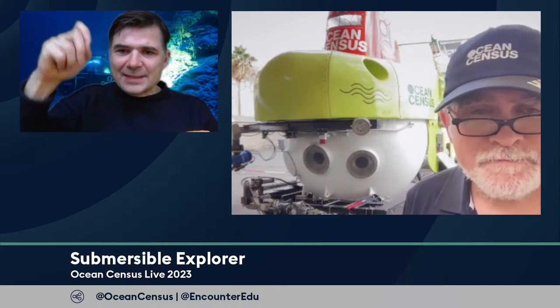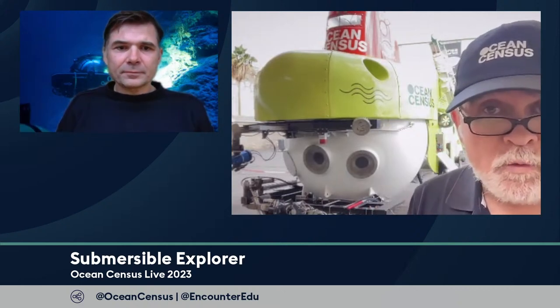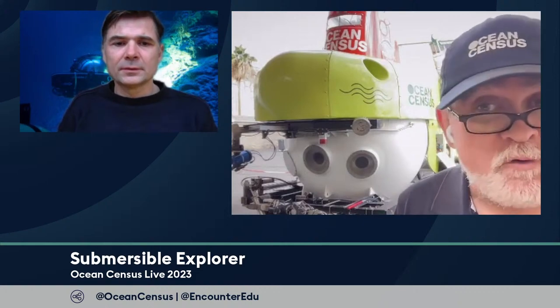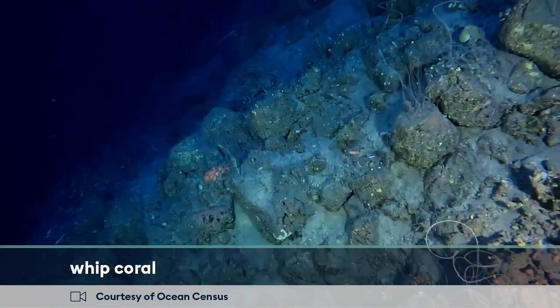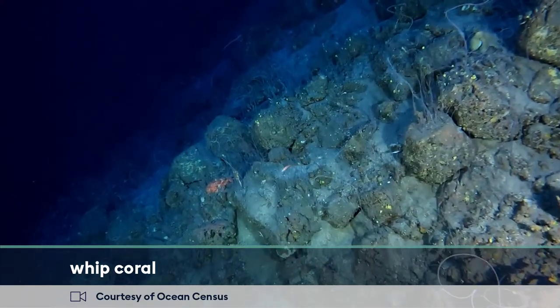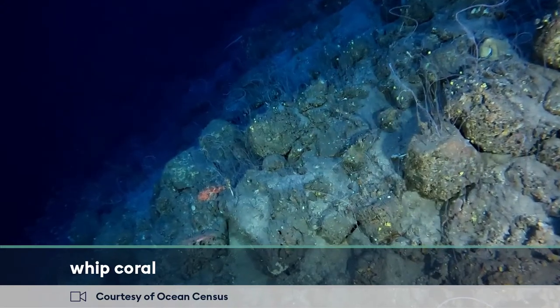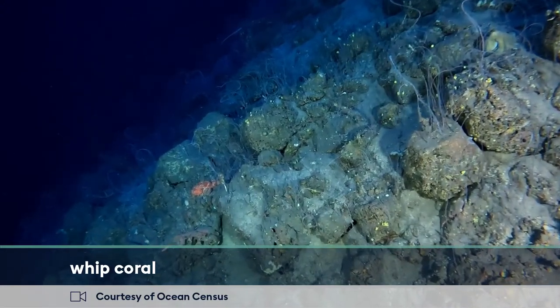This whip coral looks like a plant, but it's not, is it? That's right, yeah. The whip corals are most abundant at about, well, below 200 meters. So they're truly deep sea animals. We scientists classify the deep sea as starting at 200 meters. And those whip corals are actually colonies of many, many polyps.